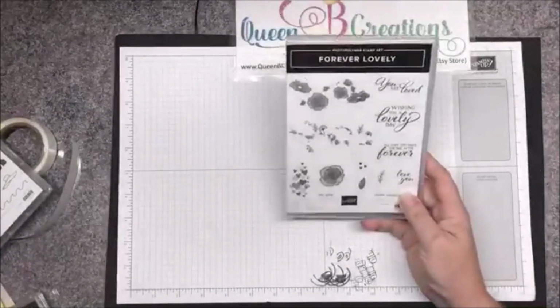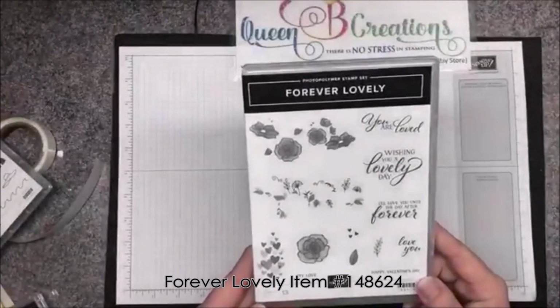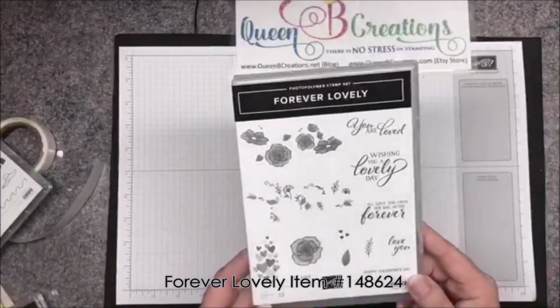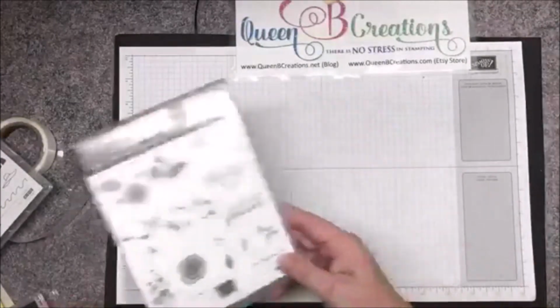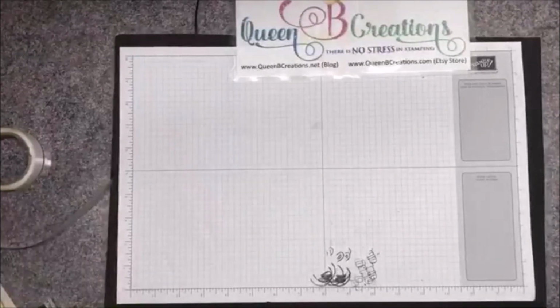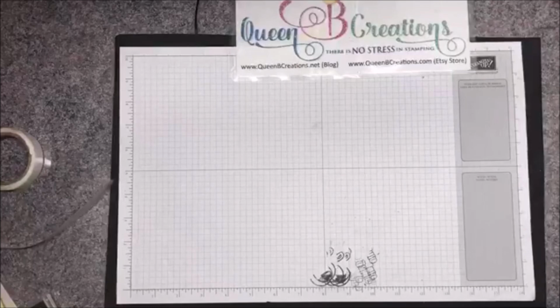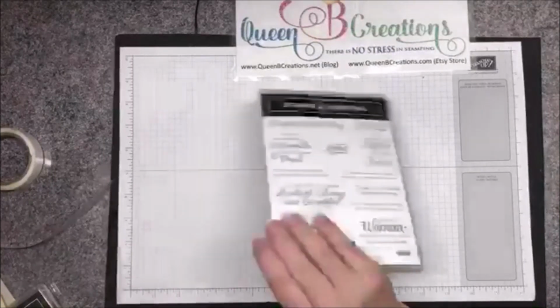Here's Forever Lovely. Flowers have obviously been very popular in all of Stampin' Up's history, and so this was a new kind of pretty flower set that came out. And you'll see me using these stamps a lot in the coming months as I create things for my blog and use them here on Facebook Live. I really loved this one.